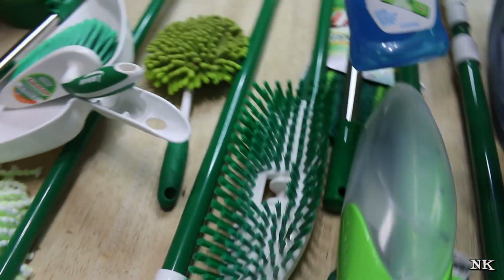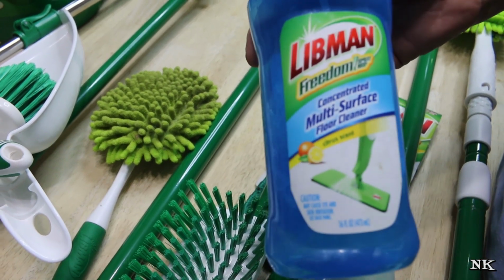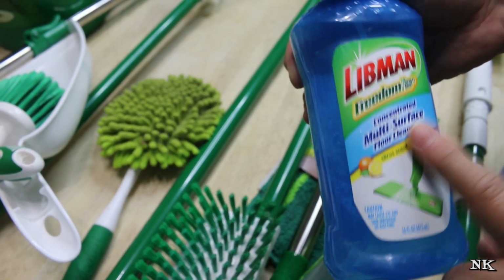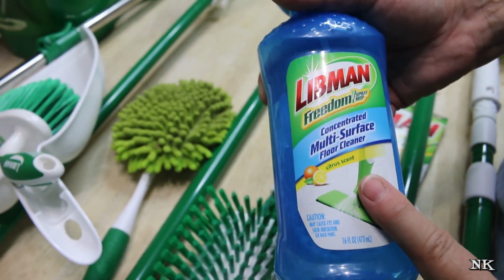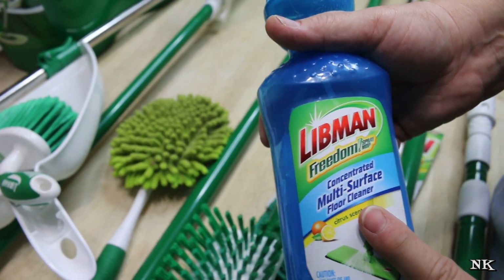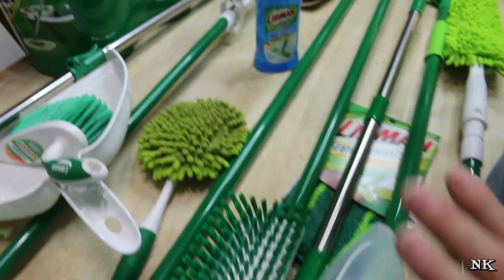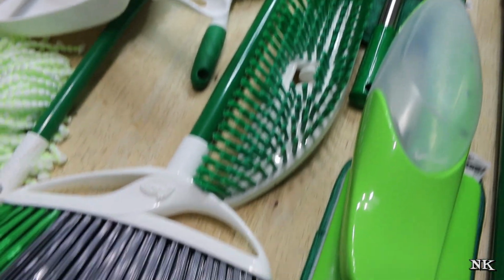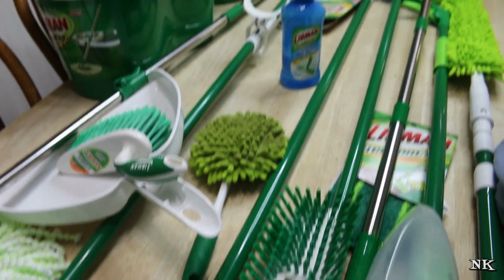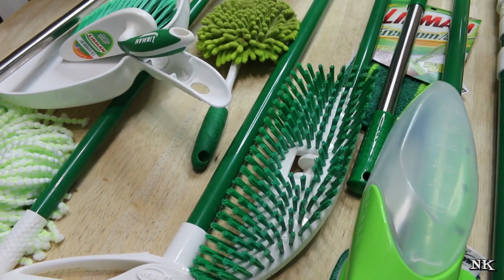This stuff works super good. I'm not joking. This stuff works really well. I've never used it before they sent me this because I've never seen this on the shelf in my grocery store, but I will be ordering more because you can get this online. You can buy everything you see here directly from Libman, and I will put links down below to their website where you can go learn more about them, and you can order yourself up everything you're going to need for holiday cleaning.